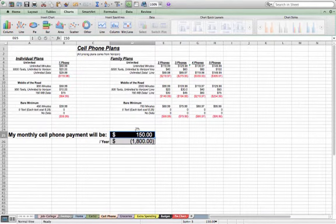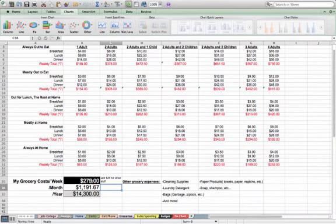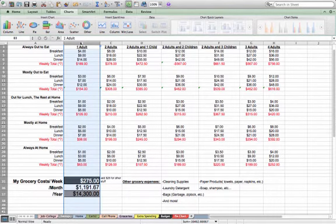Cell phone, figure out what your monthly cell phone plan is going to be. We have a generic $150 here. It can really vary from that. Groceries, this is how much per week. For this one, we're going to use the B column for one adult. So one adult, how much does it cost to feed you?